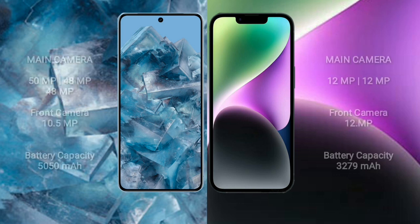GPU. Google Pixel 8 Pro rear set triple camera setup 50MP plus 48MP plus 48MP and front camera 10.5MP. iPhone 14 rear set dual camera setup 12MP plus 12MP and front camera 12MP.